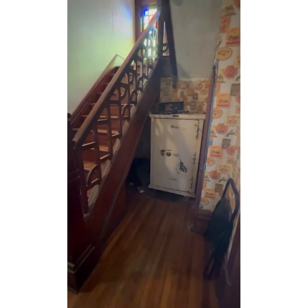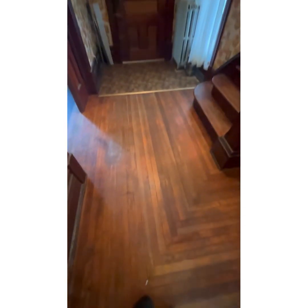There's a safe that was left that I've got to get rid of. I don't want that safe. But look at this flooring here, it's beautiful. And the glorious staircase. Oh, I just fell in love. And look at this.